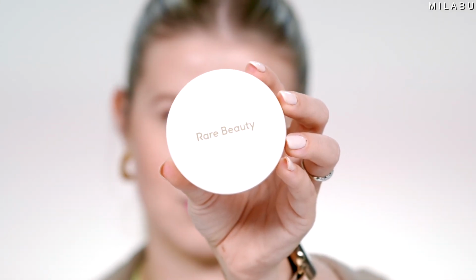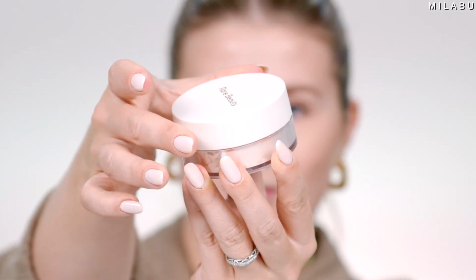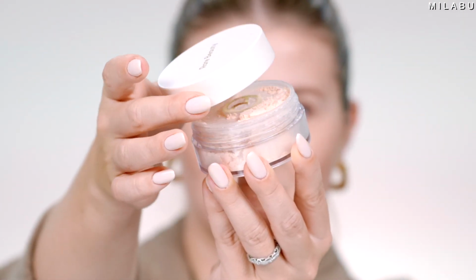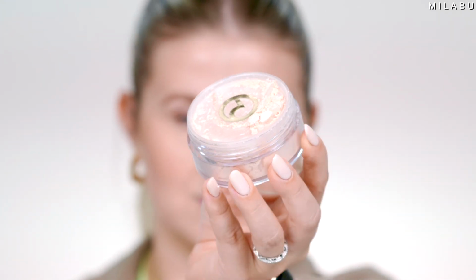For the loose setting powder, this is the one that won the award. Rare Beauty Always an Optimist Soft Radiance Setting Powder, $22. I have shade Light. They also have a light medium, a medium deep, and then a deep. The light is a soft pink for fair to light complexions, and I do like this one a lot.